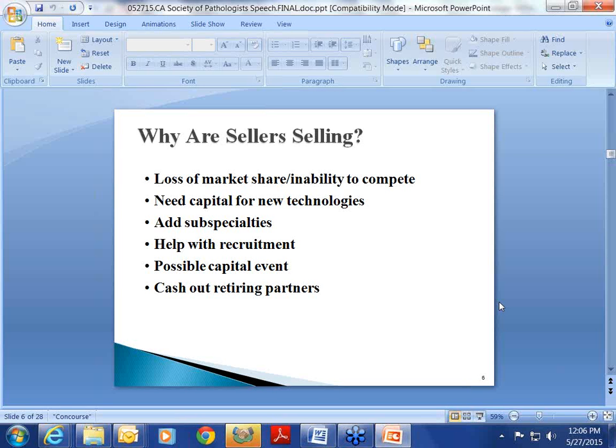A sale can also possibly be a so-called capital event where you actually make money on the sale, if you're so fortunate. Or you may have a situation where as a seller you have obligations to partners who are going to be retiring shortly, and based on your buy-sell agreement you have a pretty substantial financial obligation to pay those retiring physicians, but you don't really have the wherewithal to do it.